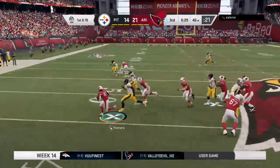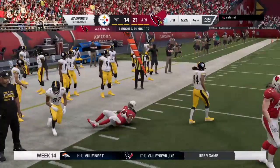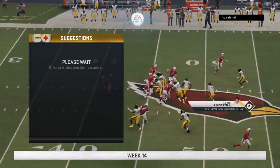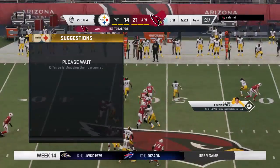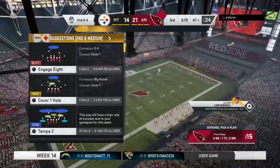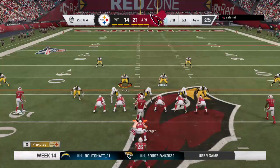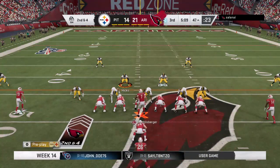Now Kamara. And he'll get this one across midfield and down into Steeler territory. It's a 6-yard pickup, and it gets him to 2nd and 4. Let's talk a little football 101 here, because one of the keys to advancing the ball downfield, success on 1st down. Huge difference, as we know, between 2nd and 4 and 2nd and 8 and 9.